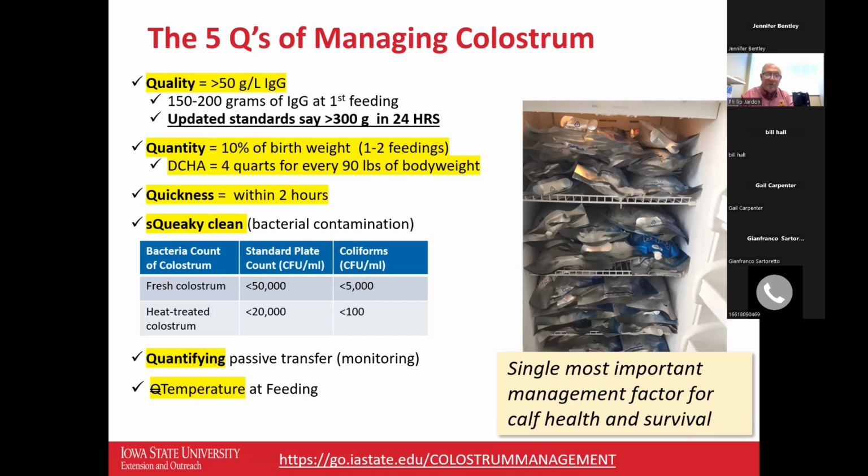And then there's good tests we can do for bleeding a calf to monitor whether the calf got its colostrum or not. And then the last one I added down there is the temperature at feeding. I don't want to say this is not an important topic. It's a very important topic, and it's so important there's a whole other webinar on it, and you can get that down at the link.